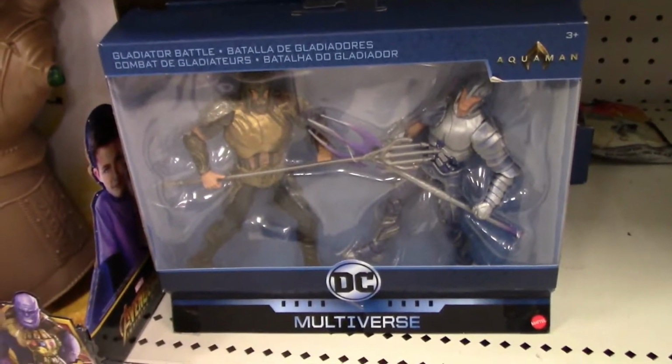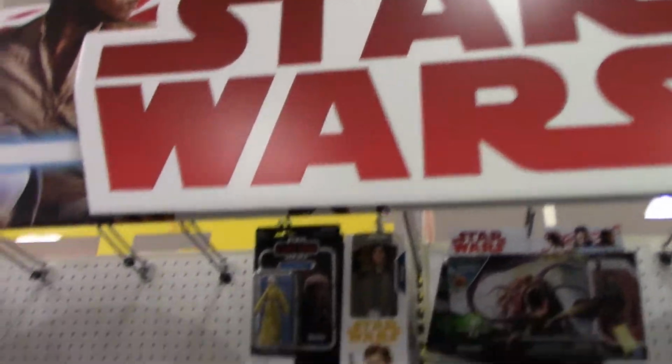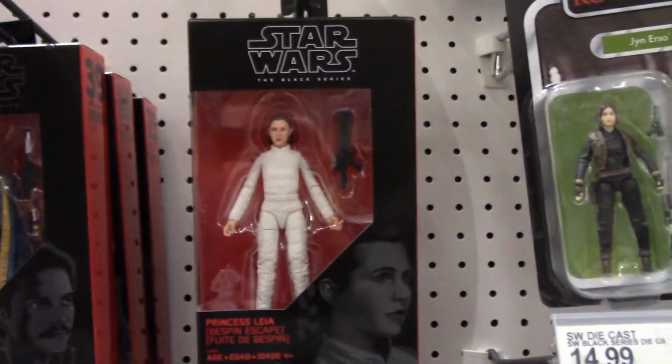So let's head over to the Star Wars section, see what else they got. Alright guys, so we're looking at the Star Wars Black Series section here, to see if they have the archive figures, the Star Wars Black Series archive figures, which I talked about here. We have the new Leia, which looks very, very good.